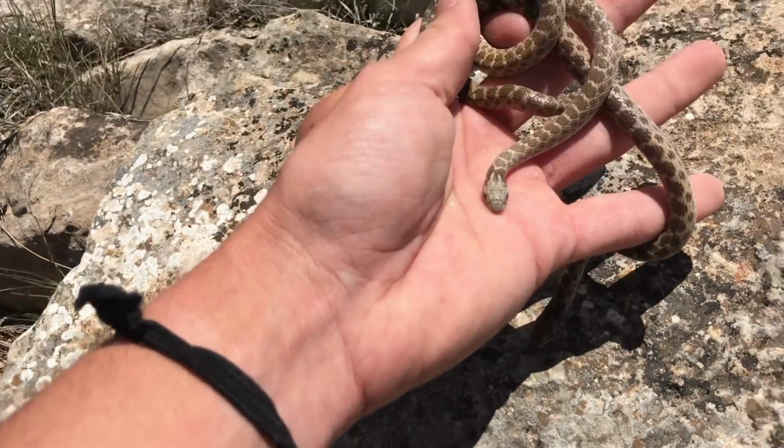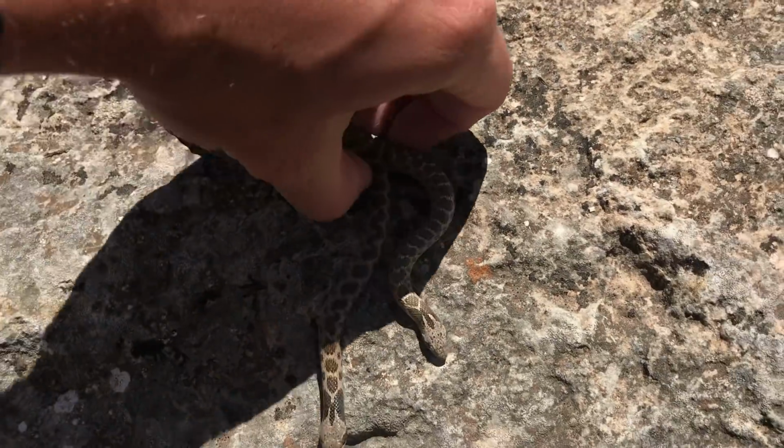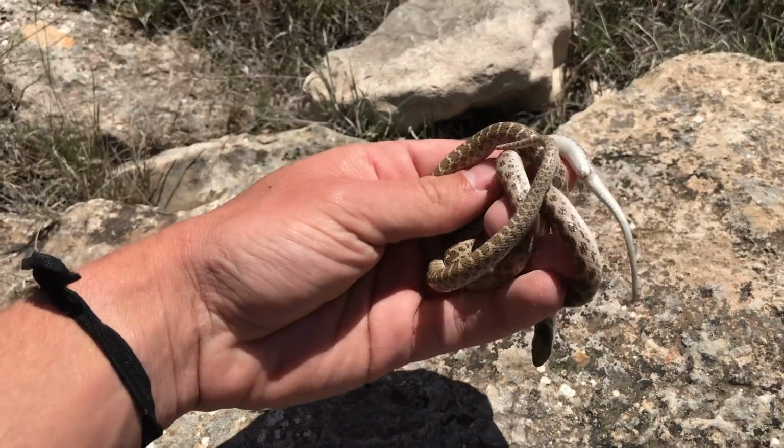It's breeding season, so a lot of times when you find snakes under rocks like that, they will be a mating pair. And they're about to mate, or they've already mated. So we're going to put these guys back and let them get back to whatever they were doing.